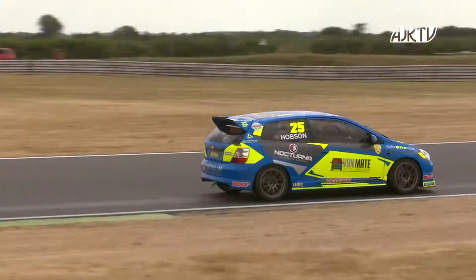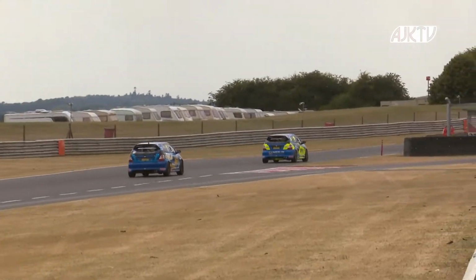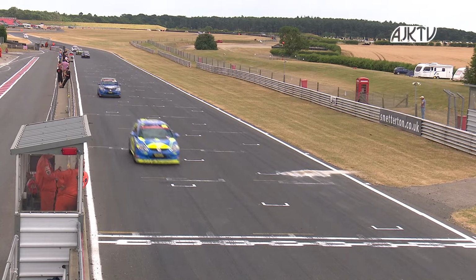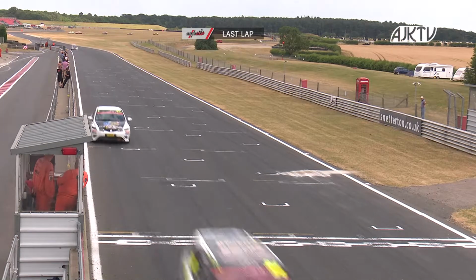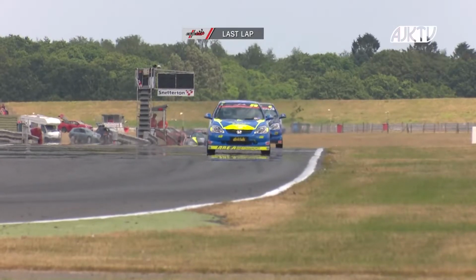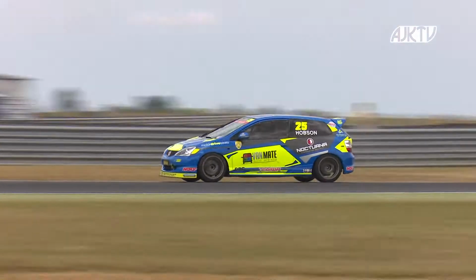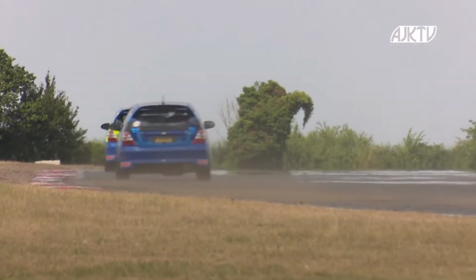A quick reminder that we go to Castle Combe in August, Brands Hatch on the 9th of September, and we wind up with the double header, as all of the rounds are, at Donington Park in October. As across the line again onto the last lap goes Daniel Hobson from Rob Baker, Daniel Reason into Riches, and it looks like Rob Baker is going to have to rely on some sort of mechanical failure or mistake from Daniel Hobson to get past by my money.